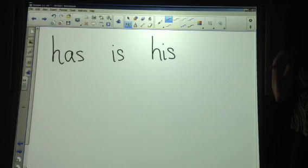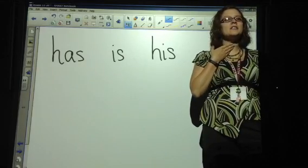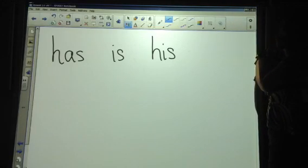This is a vowel, and all vowels are voiced. You say ah, you feel it in your throat, so it's voiced. So your S is going to be voiced.